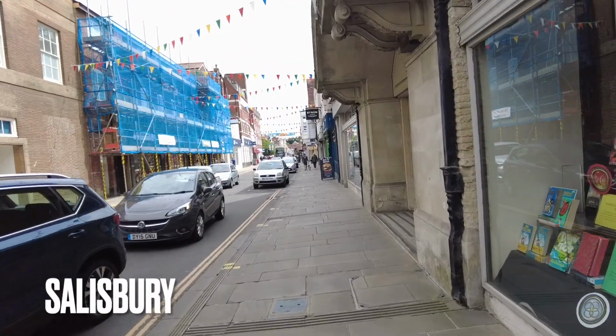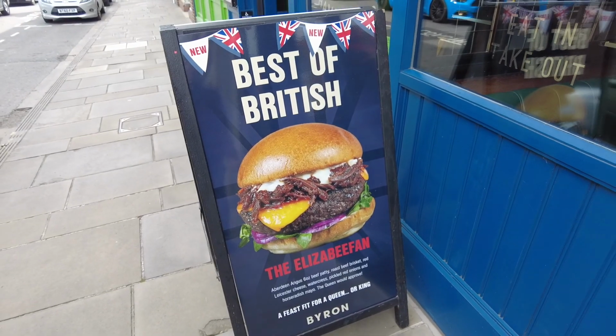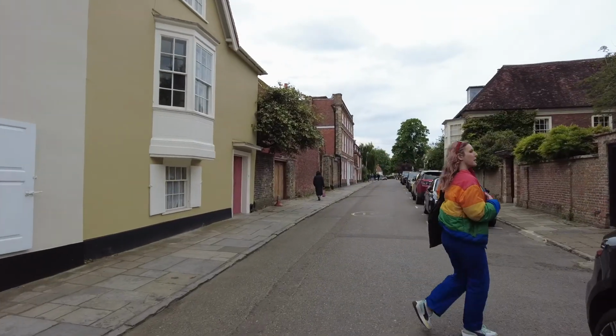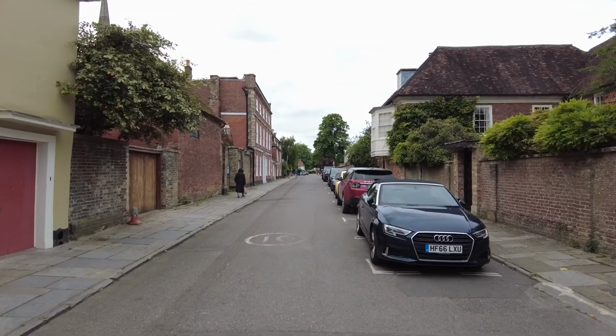So let's start with the first location, Salisbury. It took us around 2 hours to drive to Salisbury from North London. It was not too bad at all. It was Sunday morning, so the traffic wasn't too bad. We parked in the city centre.